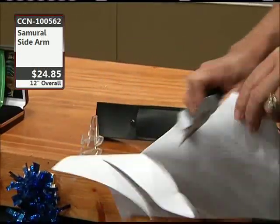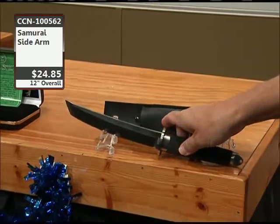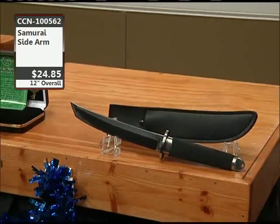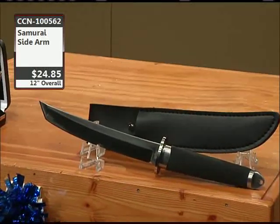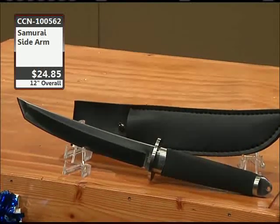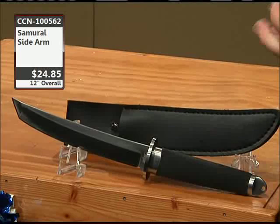I was just really impressed because this is a Tanto Samurai. They're calling it the Samurai Sidearm, ceremonial style Tanto. There's your sheath in the background too, has that leather sheath.